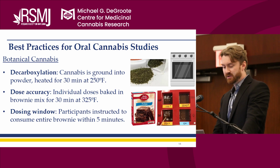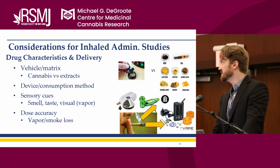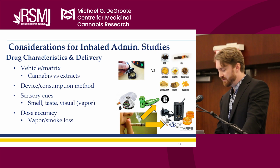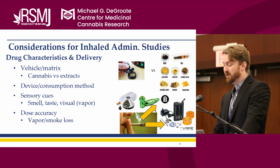When doing inhaled administration studies, you also have to consider the vehicle and the matrix. When you're using botanical cannabis versus vaped cannabis, you might need different devices. So right here, in many of our studies, we've used the Mighty Medic for ground up cannabis. If you're smoking cannabis, we use this pipe here with a fitted cap over it. And then obviously you have joints and handheld vapes as well.